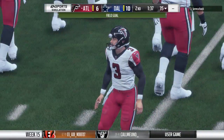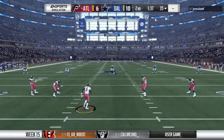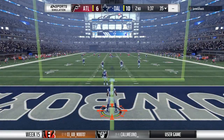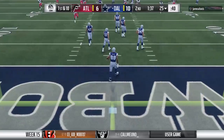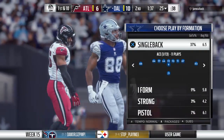So it goes down as an 8-play drive, and they cap it with the field goal. Yeah, they were able to pick up a few first downs along the way, but they couldn't keep the momentum going all the way into the end zone. And no return on this one as the fair catch is signaled for and taken. And now Dallas gets set to take the field.